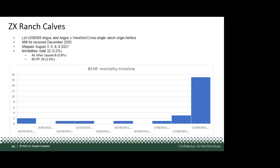If you look at the timing, so this is April, we started to lose some to hearts. As we get right here, the last 2 to 3 weeks to harvest, we lost the majority of those calves right at the end. So these were black-hided calves off of our native ranch system, and that's not uncommon to see. Towards the end of the feeding period, we'll just have a big loss due to hearts.